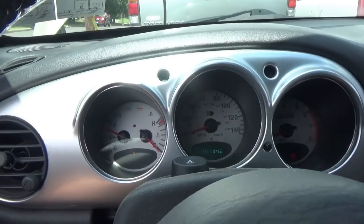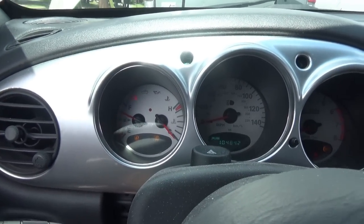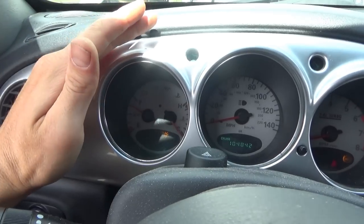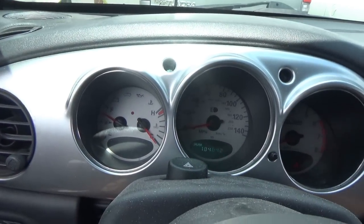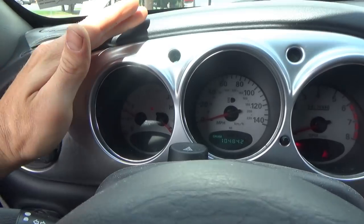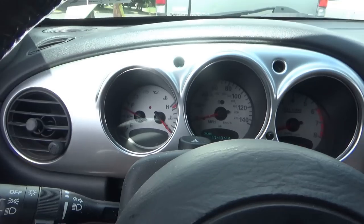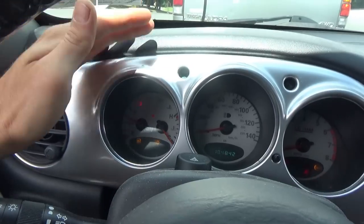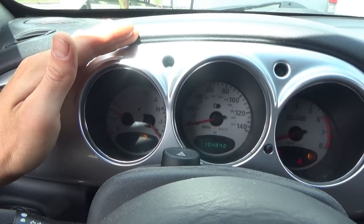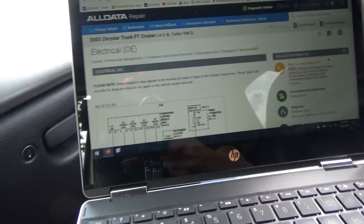And by the way, if I turn the key off and turn it on, the immobilizer light went out. Okay, so the immobilizer light is on right now and the car started and stalled. Let's try again. Key off, key on, and okay, it's back on. So the problem is occurring right now. Let's get the scope out and see what's going on.